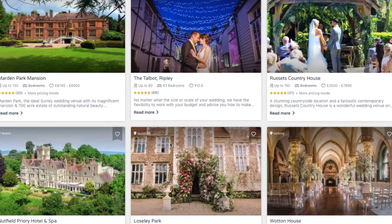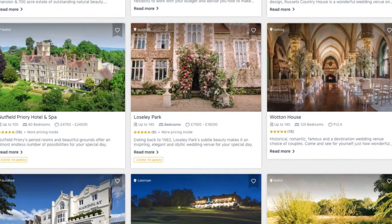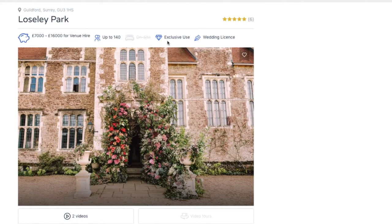So let's have a look at, so I know this particular venue as well. It's an absolutely stunning venue, Lowesley Park. So if we click this button here, it just takes you through and gives you a little bit more information. So again, you've got the price at the top, you've got the capacity, whether they're licensed, and so on. A little bit more information, which I think is super helpful.